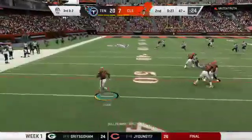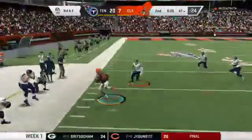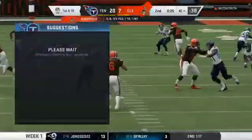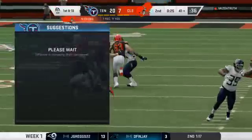Here's Mayfield. They set up the screen to Chubb. And he'll be out of bounds just shy of the 40. That's good for a Cleveland first down and 11-yard pickup.